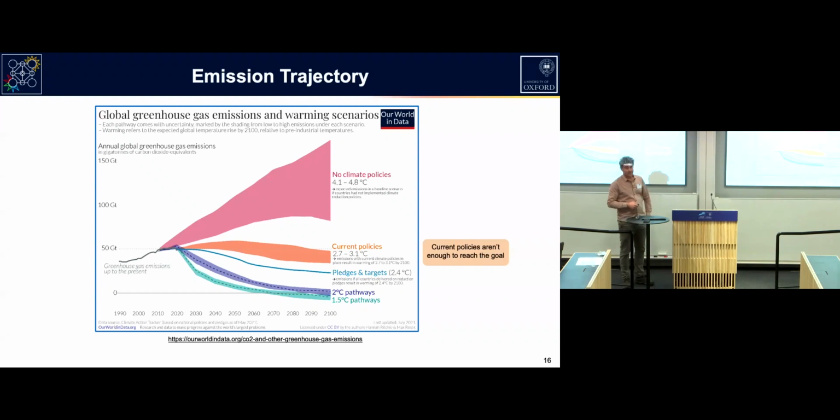So you all know, you've probably seen this morning, and you're all aware of the different projections for carbon emission and their influence upon temperature rise.